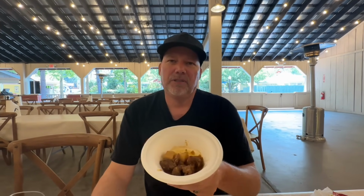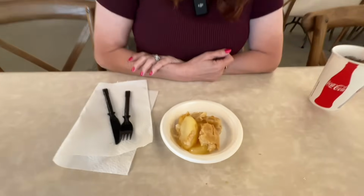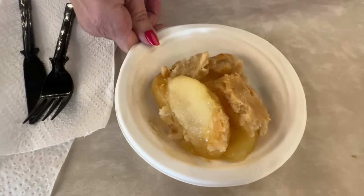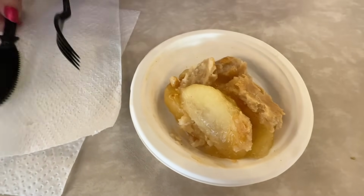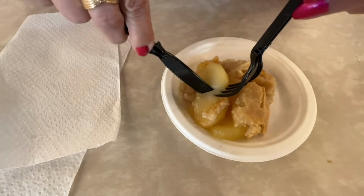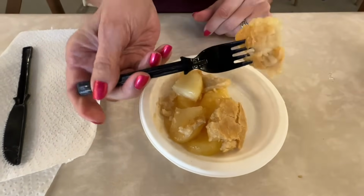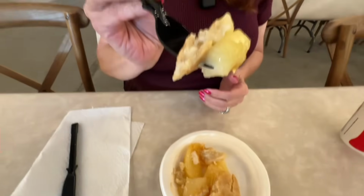Out of everything we tried up there, we'll say it now, the beef stew is my favorite. The beef part of the beef stew, minus the carrots. I chose the warm apple cobbler. Big pieces of apple. Really big pieces. Looks like they're soft too. Get some of that and there. It's a big bite.